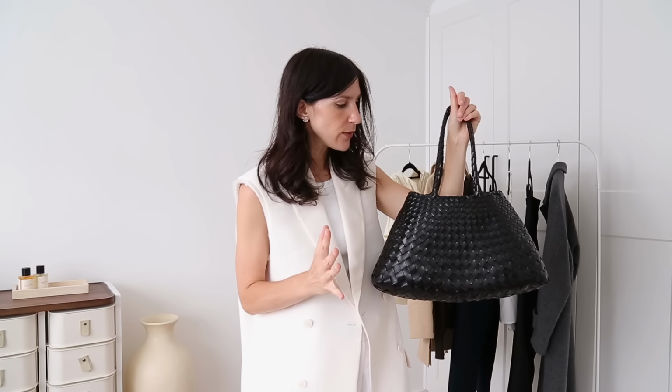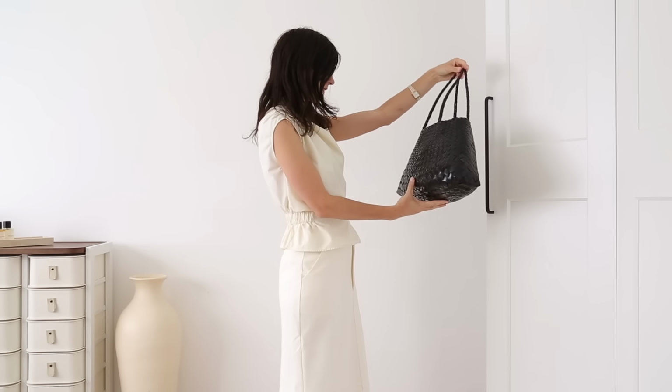Then one of my more recent purchases was this beautiful woven leather bag from Dragon Diffusion. I totally get the hype now.